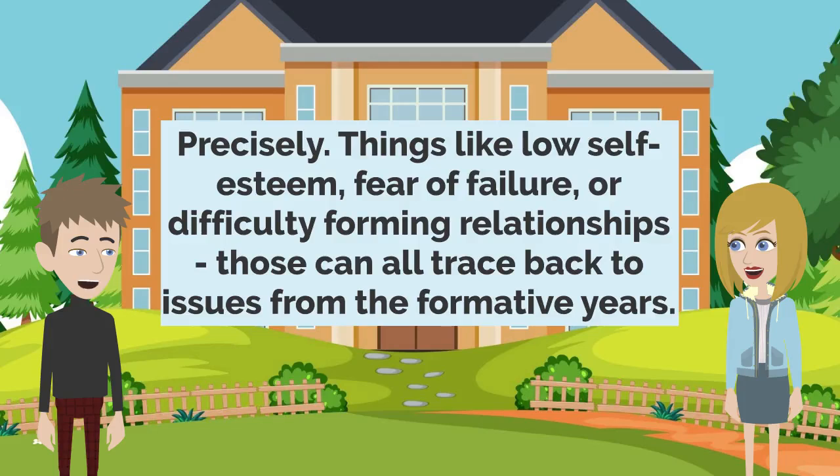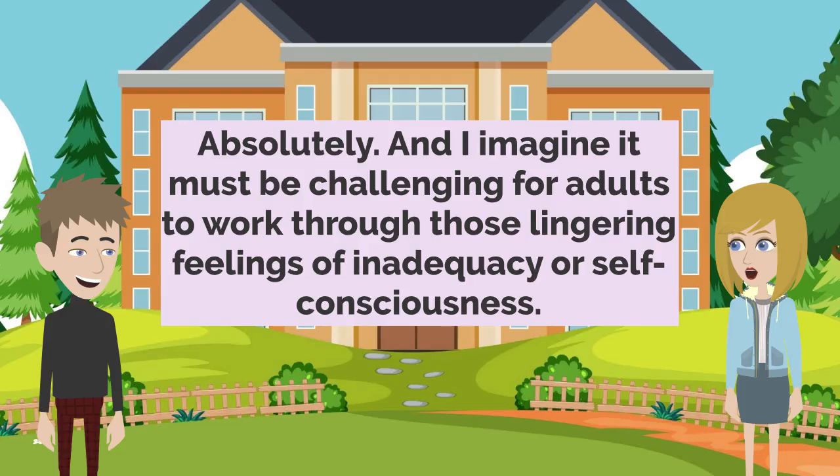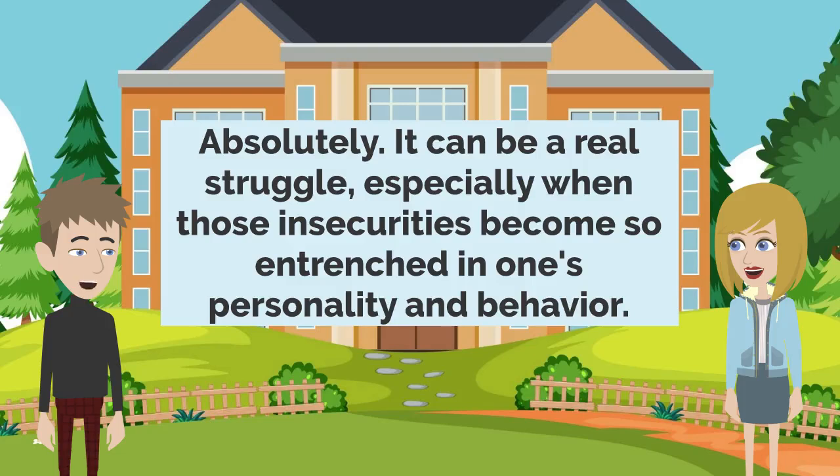Precisely. Things like low self esteem, fear of failure, or difficulty forming relationships, those can all trace back to issues from the formative years. Absolutely. And I imagine it must be challenging for adults to work through those lingering feelings of inadequacy or self-consciousness. Absolutely. It can be a real struggle, especially when those insecurities become so entrenched in one's personality and behavior.